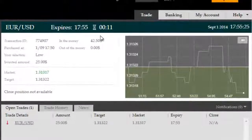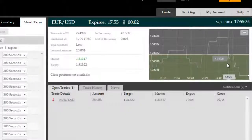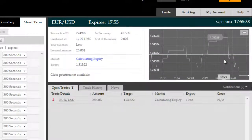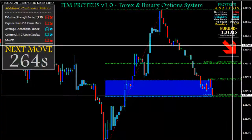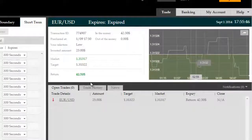All right, we're back with roughly 10 seconds remaining here on this Euro USD short side trade on the 5-minute time frame. The analysis there was a high probability trade to the short side with confluence from the left-hand panel by ITM Proteus, and the trade has now expired in the money for a $42.5 gross profit on a $25 investment, leading to a $17.5 net profit.